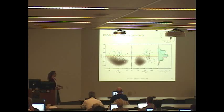So looking at the distribution of some of these properties now divided by their offset, so this is O32, which I'm using as a proxy for ionization parameter, as a function of global galaxy properties, stellar mass, and star formation rate. And you can see that, unsurprisingly, the high redshift galaxies are higher, with the most offset galaxies exhibiting the highest values of O32 relative to Sloan.